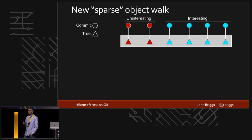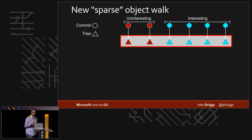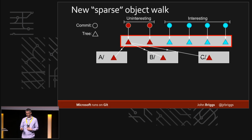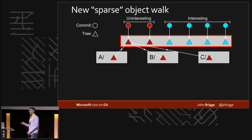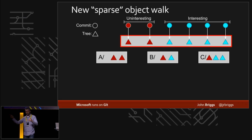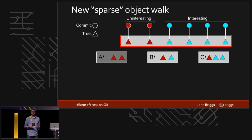The new algorithm tries to early out from descending through the objects as quickly as it can, and it does that by moving the walk into path space. So we go to the root trees for each commit in the frontier, and then we move into a directory-based approach. We bring the path into the equation. So this tree on this commit references 3 paths, A, B, and C. All of those happen to be uninteresting because they're referenced from an uninteresting commit. And we walk all the trees at a particular layer in the hierarchy, deciding whether or not the tree is interesting or uninteresting. When we find a path that only contains uninteresting trees, we can eliminate that entire path from further walks and really cut down on the amount of data that we need to process.